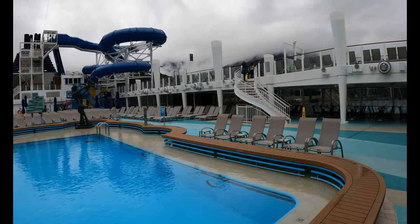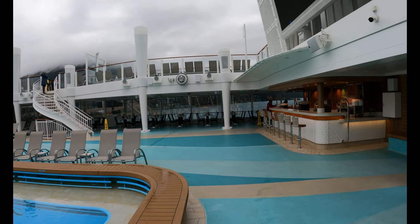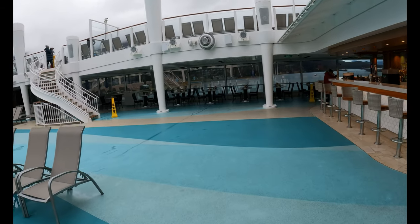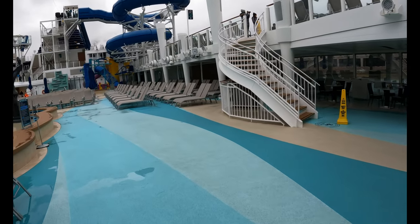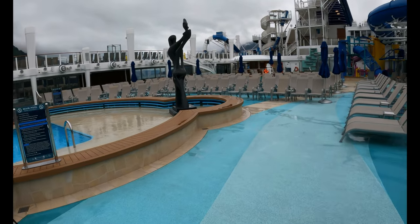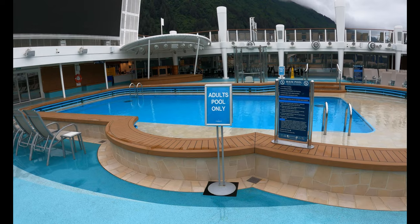Open, but I didn't see anybody using it right now. Obviously the temperature and the weather was probably keeping people away, but they did have the pool open if anybody wanted to use it. There we see the adult pool only sign.